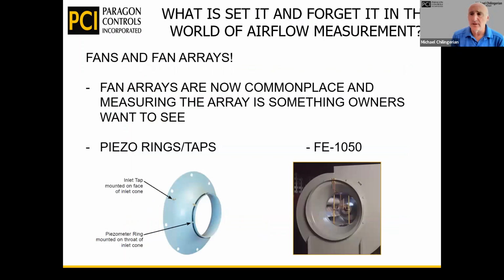Changing gears a little bit in terms of set it and forget it, in terms of airflow measurement. There is one area that we find that is pretty much set it and forget it, and that's measurement at the fans and fan arrays. I'm going to talk about that for the next bunch of slides. Paragon has been making devices for measuring at the fans for a number of years. The picture on the right is what we call an FE 1050, and we've been making those for a lot of years. It was the industry standard until the PZO rings or the PZO taps came along.